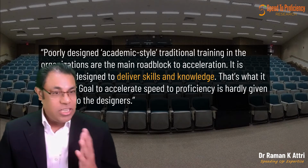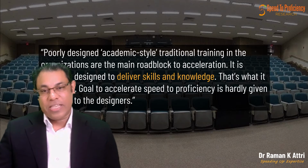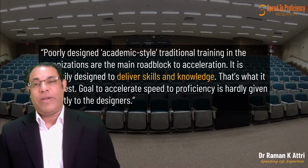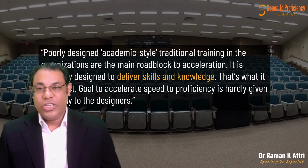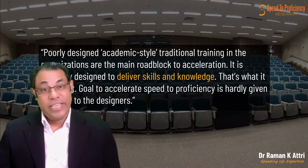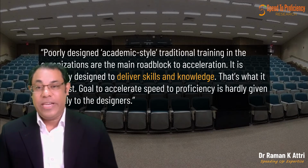Training per se is not the blocker, because the goal of training is to provide quickest possible readiness to the learners. But the real issue was the training and learning design practices. Here is what I found. The reason for the inefficient design was that the training was designed using conventional objectives to impart skills and knowledge. The training was never designed for speed.